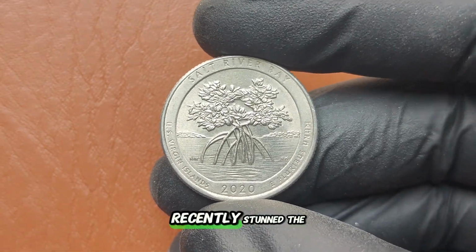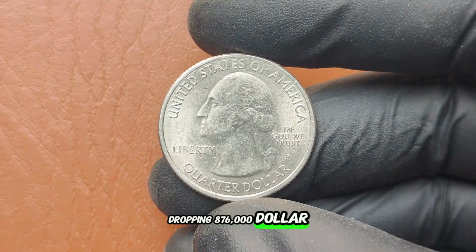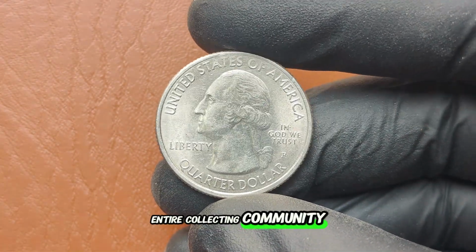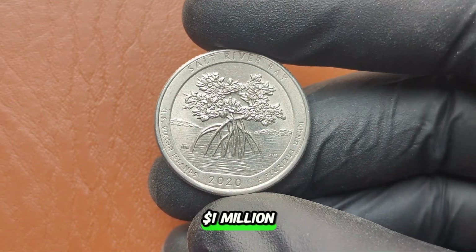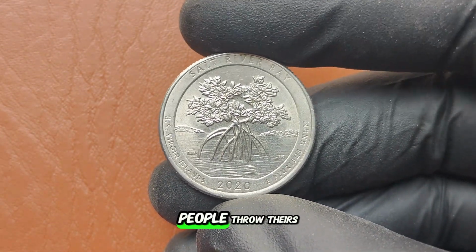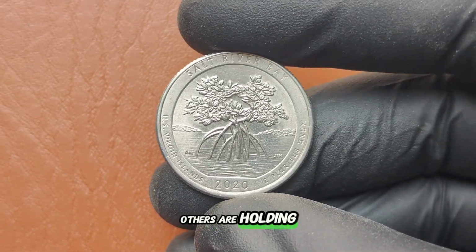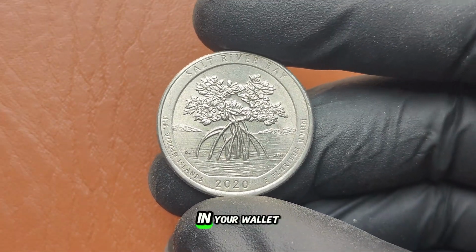One such specimen recently stunned the coin world with a jaw-dropping $876,000 sale, a record that sent shockwaves through the entire collecting community. Just imagine, a quarter worth almost $1 million. And while some people throw theirs into vending machines or car cup holders, others are holding a potential fortune without even realizing it. It's like playing the lottery, except the ticket is already sitting in your wallet.